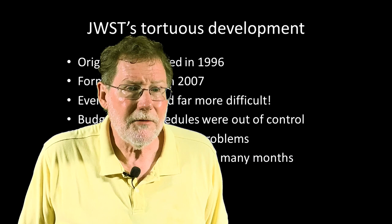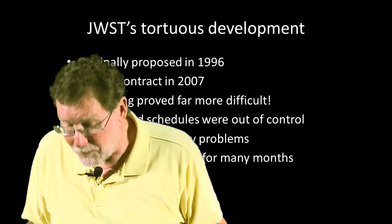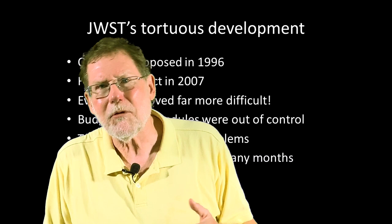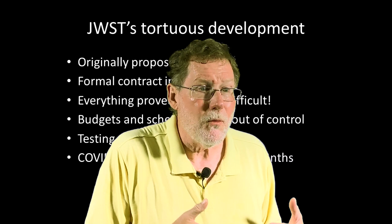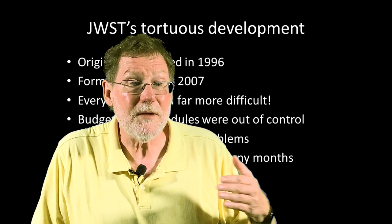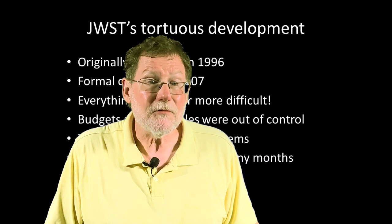It would take several years of preliminary design work before a formal contract to build the telescope could be awarded. And almost immediately, designers realized that this was going to be far more difficult than they originally thought. Because of these troubles, and yes, a problem with management and other issues, costs and schedules were thrown out the window. Additionally, a number of failed tests and procedures caused delays, and this pushed the deadlines for the telescope even further. Of course, the COVID-19 pandemic halted progress for several months, but now workers are going as fast as they possibly can.